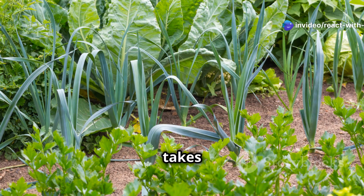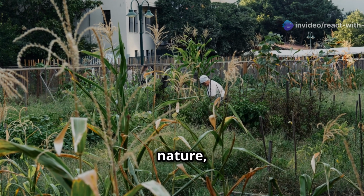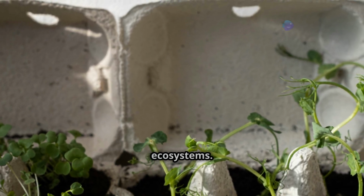Imagine a garden that takes care of itself. This is the beauty of permaculture. It is about working with nature, not against it. Permaculture gardens are designed to be low maintenance. They are highly productive. They mimic natural ecosystems.